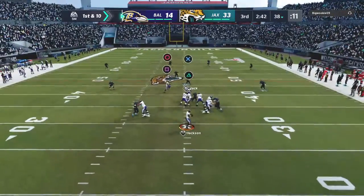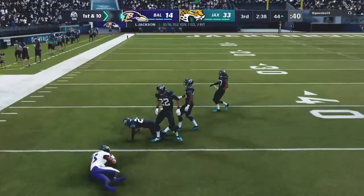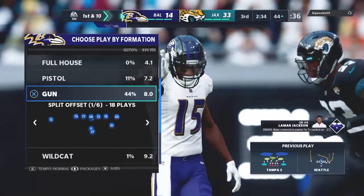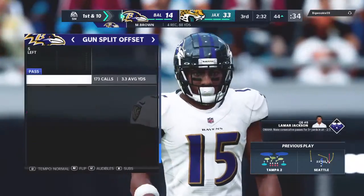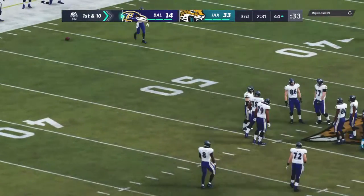From the gun, Jackson. Man open left side is Brown. And he'll work it across midfield inside the 45. He's been a one-man wrecking crew these last couple of plays. This time 18 more and a first down.